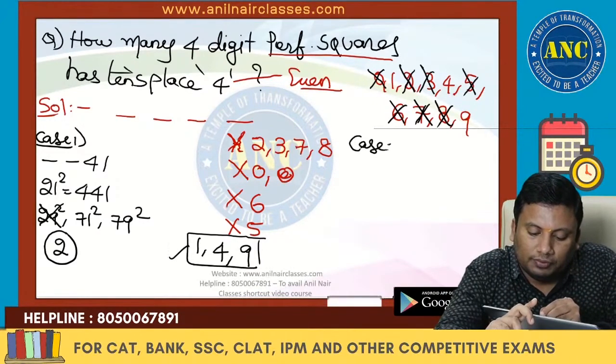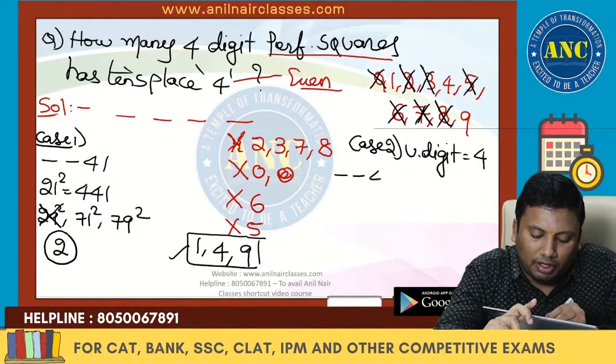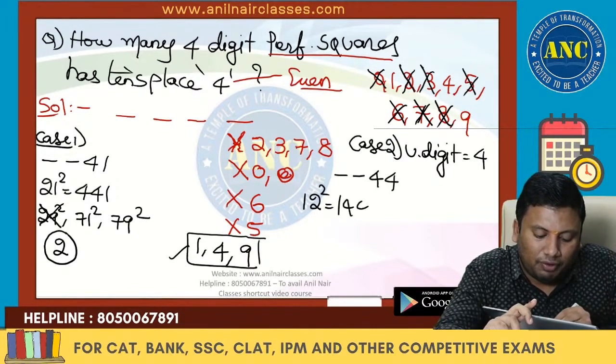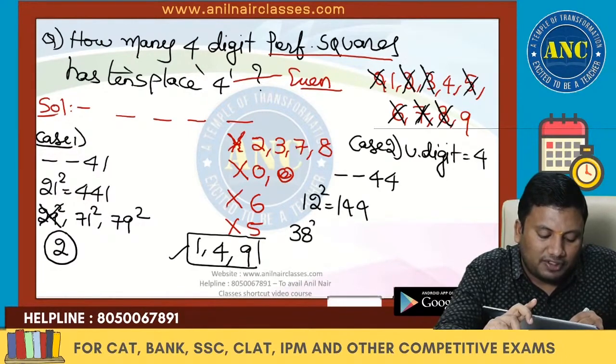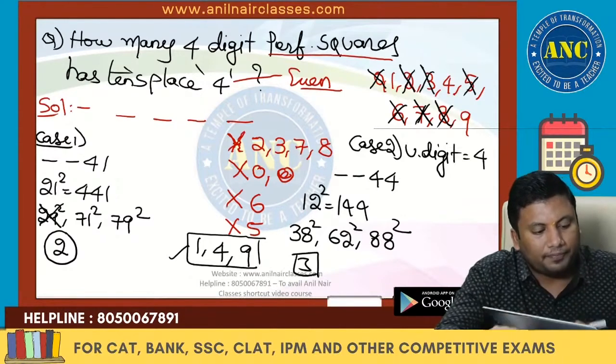Case number 2. Unit digit is 4. It is 44. 12 square is 144. What are the other numbers? 50 minus 12, 50 plus 12 and 100 minus 12. 3 numbers I got here.